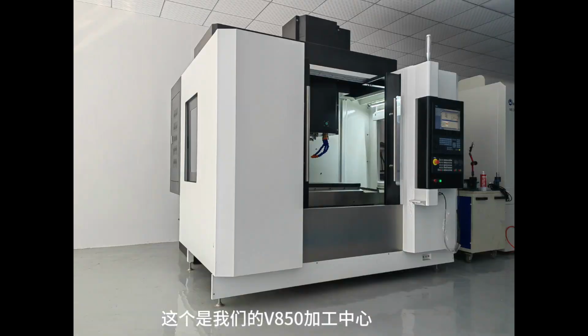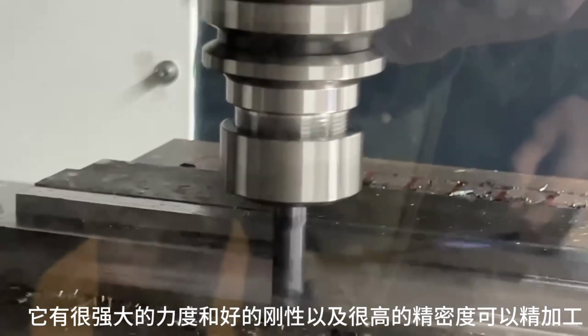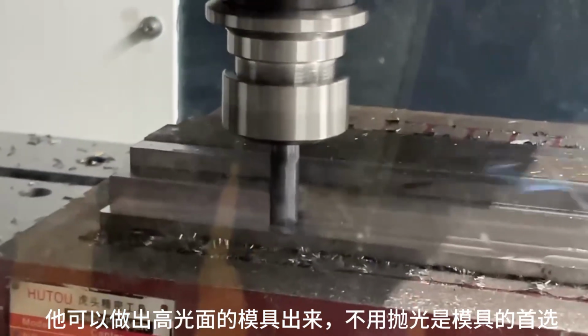This is our V850 machining center. It has great strength and good rigidity and high precision for finishing. It can make high gloss molds without polishing, which is the first choice for molds.